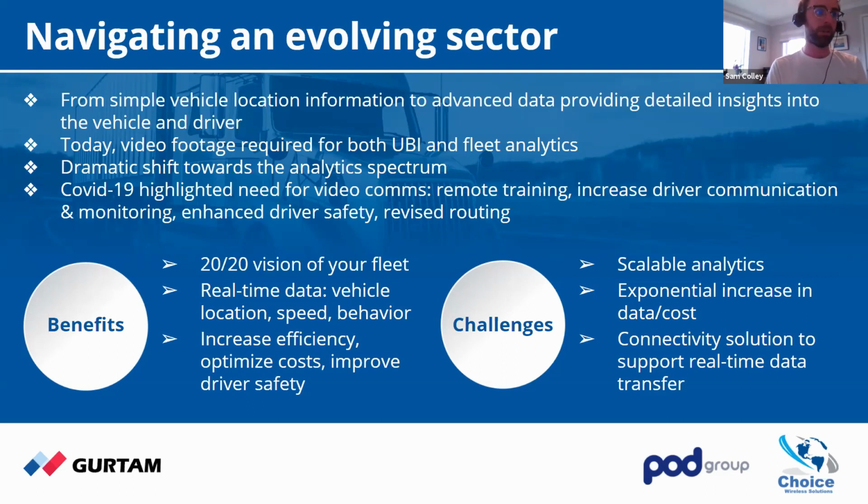So there are lots of benefits to adopting video telematics, but also a lot of challenges associated with it, particularly if you're pulling the solution together yourself, and that can be things like an exponential increase in data costs. Obviously you're no longer talking about 1 to 5 megabytes, but potentially 1 to 5 gigabytes, and that represents a significant cost difference. How do you incorporate that into a solution and also explain that value to the end user?